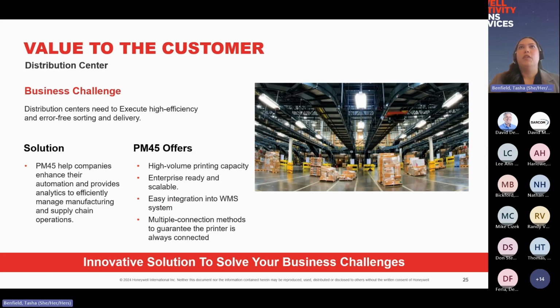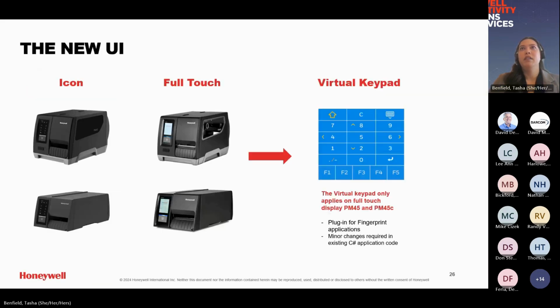And with the value to the customer for a distribution center, distribution centers need to execute high efficiency and error-free sorting on delivery. The PM45 in this case can also help with high volume printing capacity, easy integration into your warehouse systems, multiple connection methods to guarantee the printer is always connected, and enterprise readiness and scalability as well. We want to enhance the automation for companies, provide analytics to effectively and efficiently manage your manufacturing supply chain operations to improve productivity.